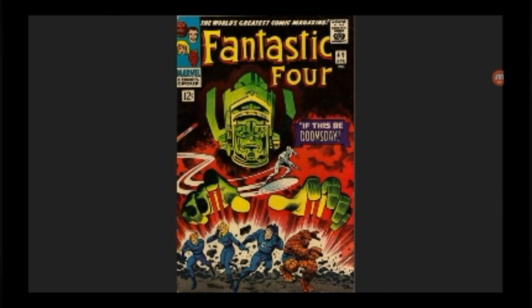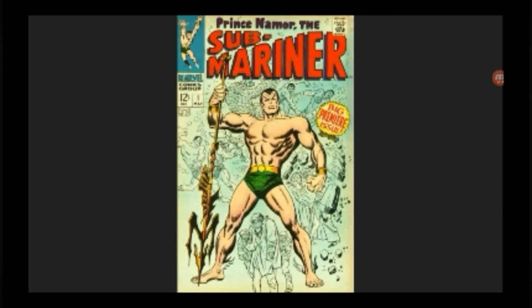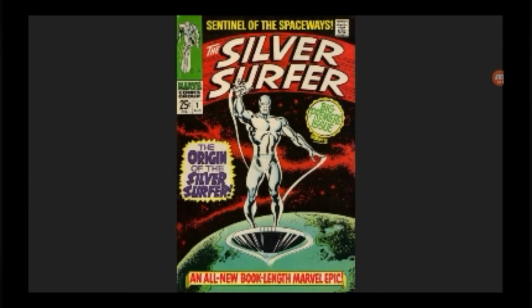Next, you have Fantastic Four number 49, which I don't know why it doesn't give anything. Next, you have Daredevil number 1, first appearance of Daredevil and all the characters and that universe. Next, got Submariner number 1. It's the second series with Submariner in it, and you also get the origin story, the first Silver Age origin story. Next, got Silver Surfer number 1. It's the first issue in the self-titled series.